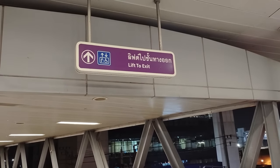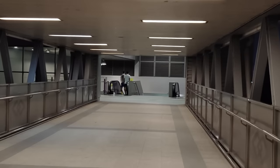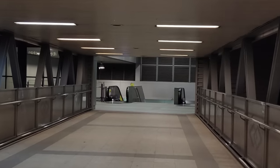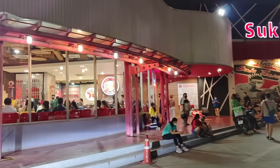Nighttime here. Just wanted to show you. You see there's Central Plaza right there. And just down here is a pretty awesome night market, one of two in the area. Let's have a look. The first thing we see is Suki Tinoi. It looks very busy.